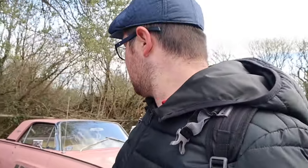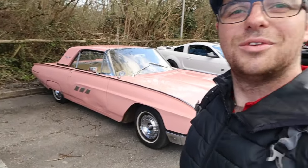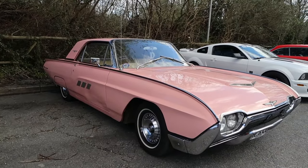We're in a sort of Mustang section at the moment because these guys all arrived together. But check out what's behind me. Pink Thunderbird. I don't see many of these around now.